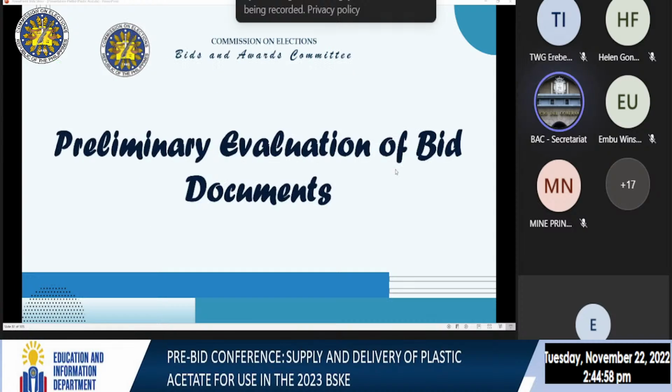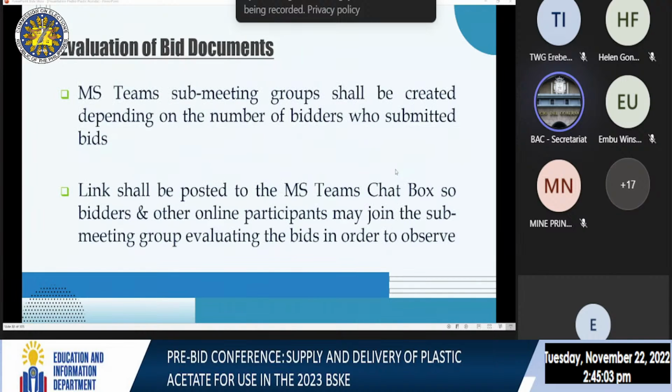So during the preliminary evaluation of bid documents, MS Teams breakout groups shall be created depending on the number of bidders who submitted bids. A link shall be posted also to the MS Teams chat box so the bidders and online participants may join the breakout groups evaluating their bids in order to observe.